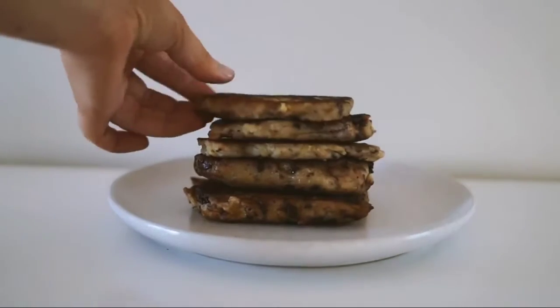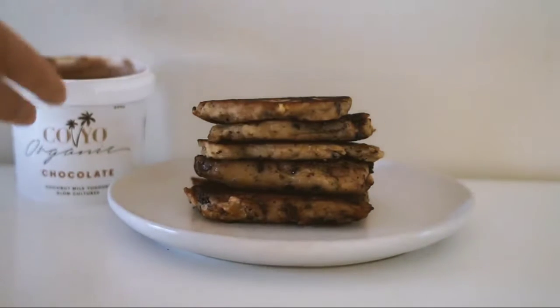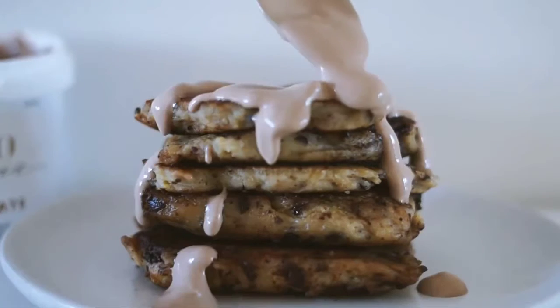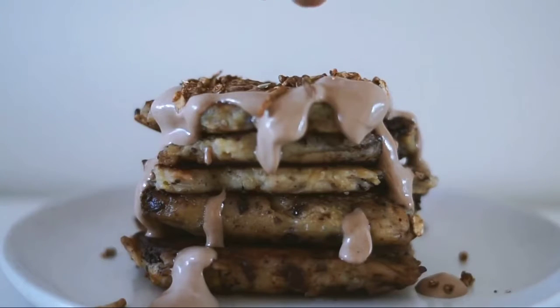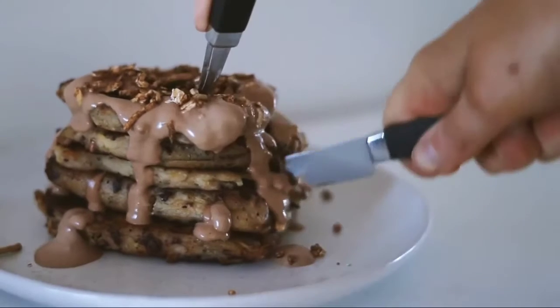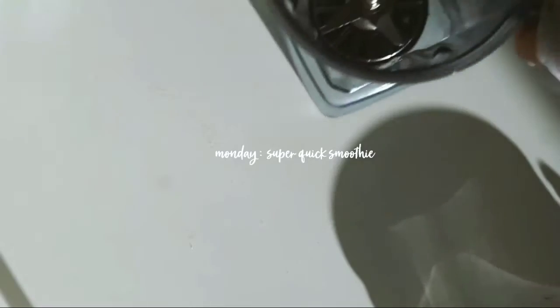Basically this made 5 medium-sized pancakes, and then I put some of my favorite chocolate Koyo on top. Just the drizzle, it just looks so good, you know what I mean? I then added some granola, and that was my breakfast for Sunday. The perfect Sunday breakfast if you ask me.